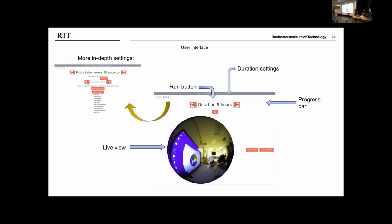So this is what our actual user interface looks like. When you open it up, you have this first large image here in the center. You have a live view of what the camera actually sees. You have 2 options to close the camera or to crop your image. You have the option for changing the duration that you want to capture. And then you also have a progress bar.